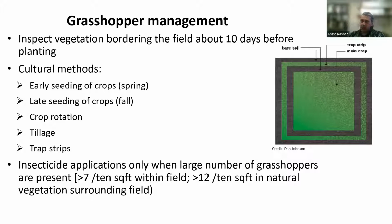Crop rotation, not just for these grasshoppers, but for other disease conditions and insect pest conditions, will make a big difference. So always try to keep that rotation in your field. And I'm talking about real rotation with broadleaves, not barley wheat rotation, which sometimes growers tend to do, and we need to try to avoid as much as possible.